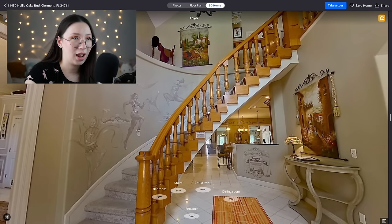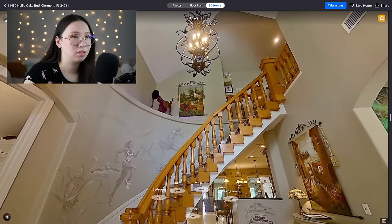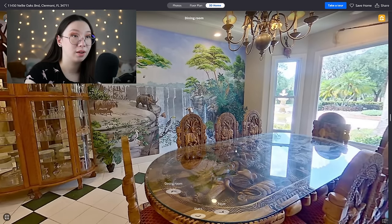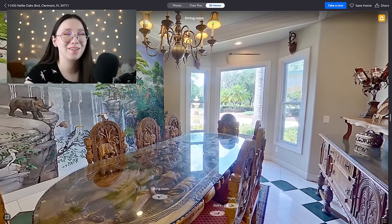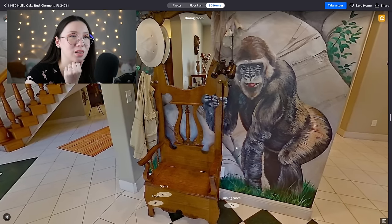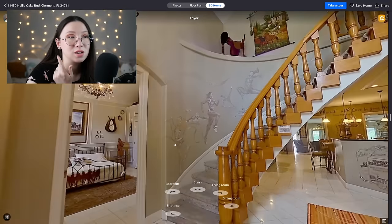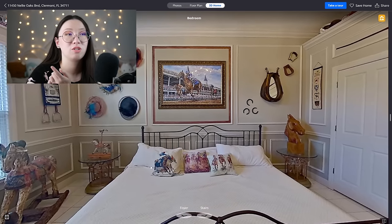The initial theme is athlete, mixed with horse. Oh, and the theme is already changing in the dining room to Africa. Okay, so the dining room theme is Africa. I am pretty sure that this home has a different theme in every single room. So we've got Africa. Hello. Oh my gosh. They've made it look like he's holding the chair. Oh my gosh. This room is sports athlete. It says Kentucky Derby above, so this theme is Kentucky Derby. Yeah, you got horses, you got the hats.